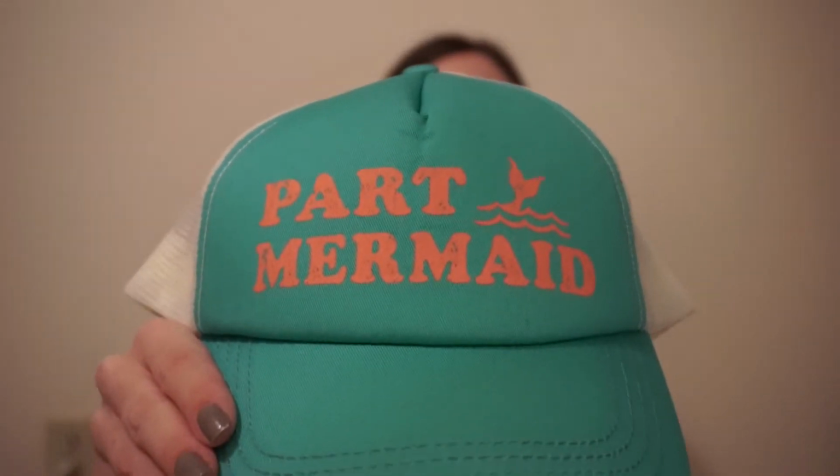So that's the next thing I ordered off of Amazon. It is by Billabong. And it says part mermaid. And it's like this really pretty turquoisey teal color. And then the part mermaid is like neon pink. I don't know if it's gonna show up like that. Showing up like orange or something. I don't even have it on my head, as you can see. But yeah. So cute. I love it.